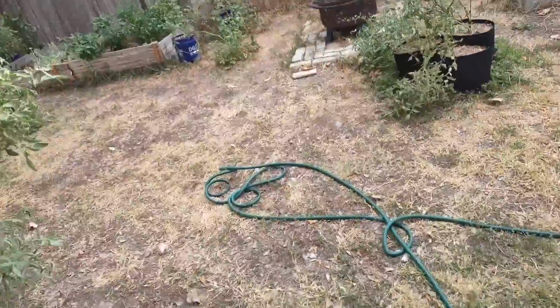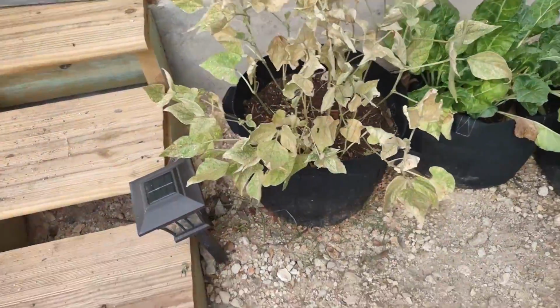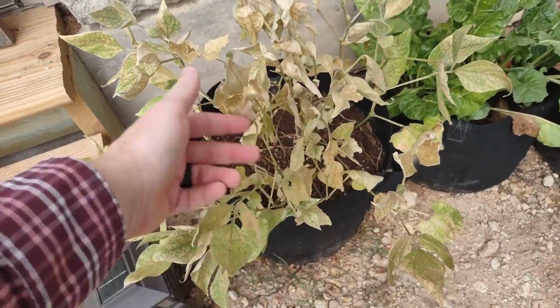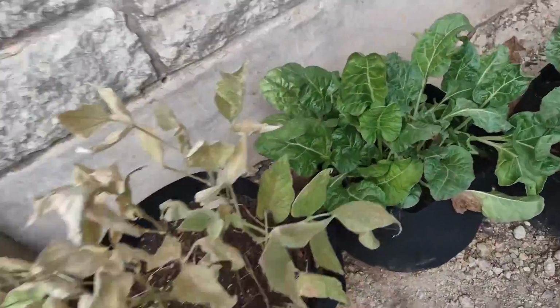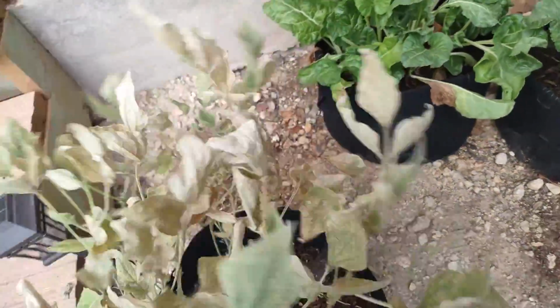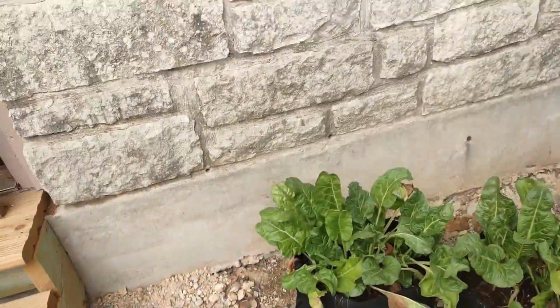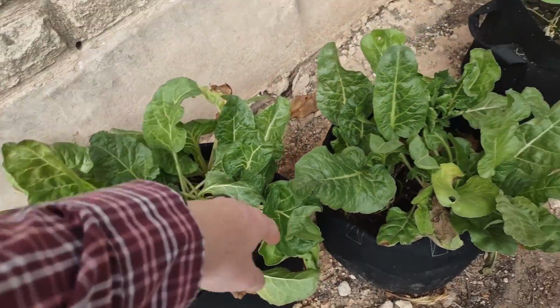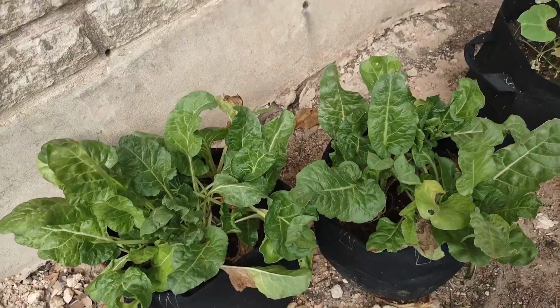So, I think at this point I'm mostly giving up. The black beans, as you can see here, got some sort of fungus and pretty much are just all dying. Actually, let's just move these guys too. The chard is continuing to produce. It's continuing to taste good on tacos. Honestly, the chard's pretty much the only thing I've gotten out of this garden this year.